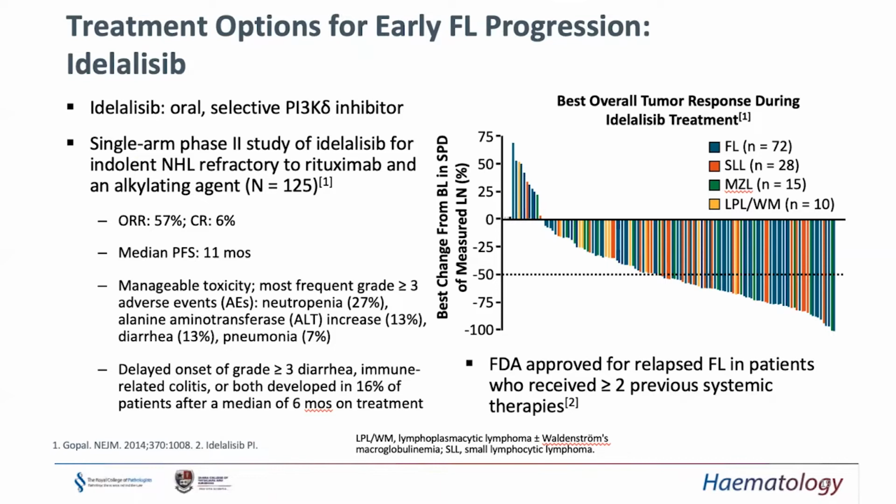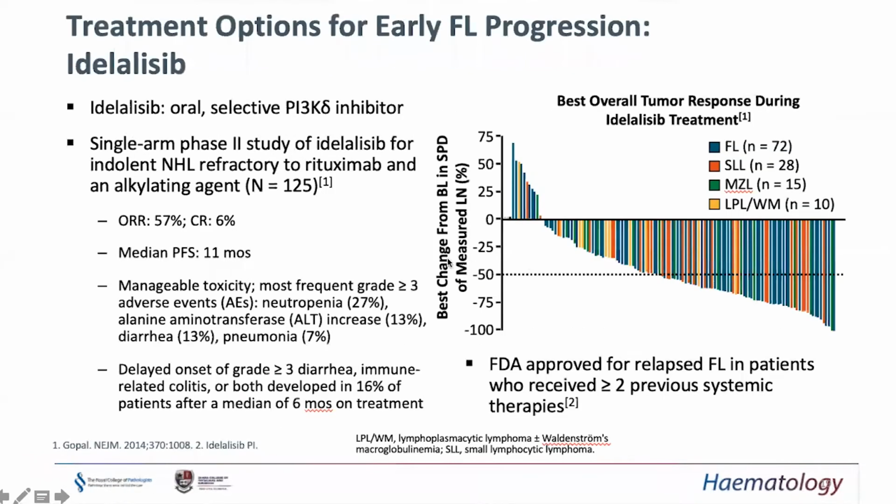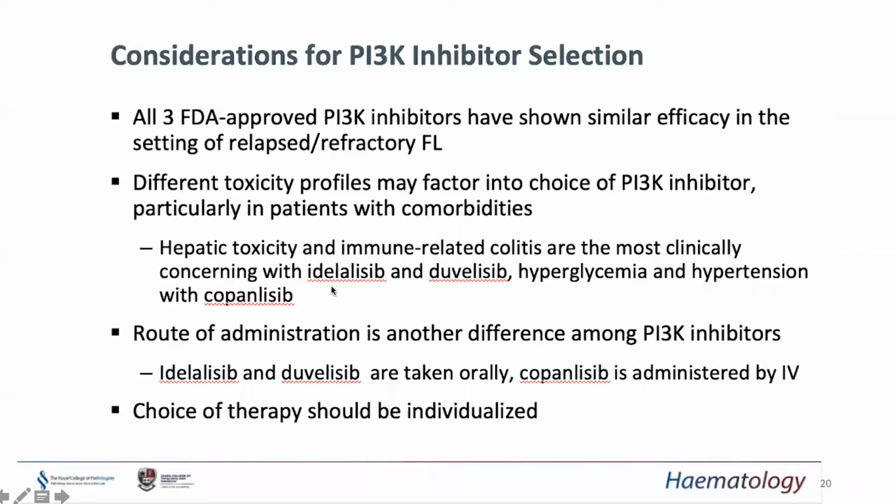So we have to be careful about these complications. Considering PI3K inhibitors, idelalisib and the other medications I mentioned are all approved. We have different toxicity profiles, which may help us decide which one to use in a particular patient. Hepatic toxicity and immune-related colitis are most common with idelalisib and duvelisib, while hyperglycemia and hypertension occur with copanlisib. As I said, copanlisib is IV and the other two are oral.